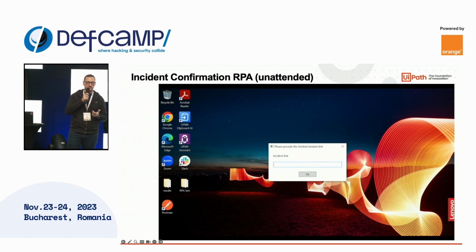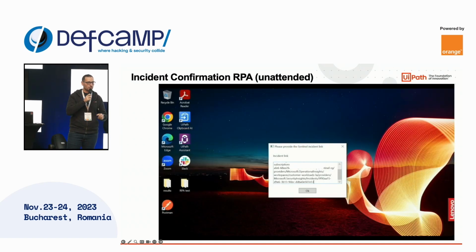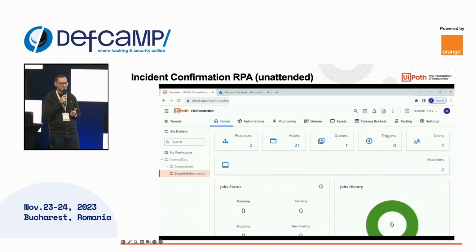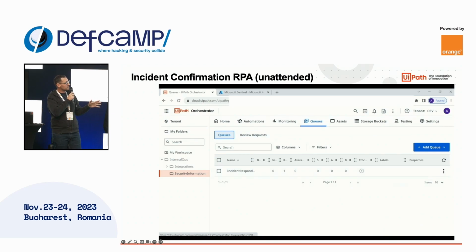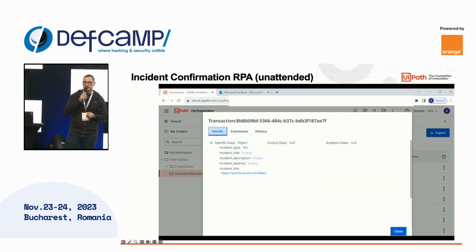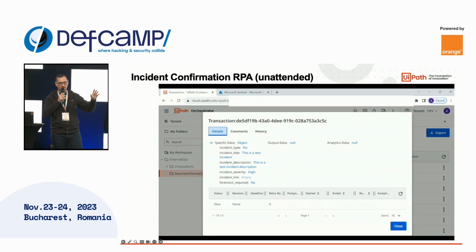And from the SIEM, I'm just going to put the link of my alert there, and automatically the robot is going to take all the information needed and do some of the incident management side of the house. That information gets put in a queue, so it doesn't disappear. It has some items, and all those items are going to have all the information submitted through those two executions of the robot. And then an unattended robot is going to take that information automatically, somehow, magically, and do all the beautiful incident management side of the house.